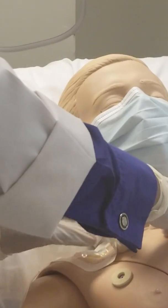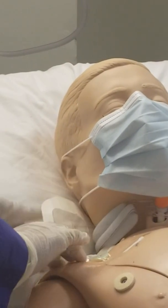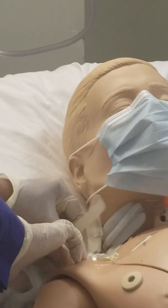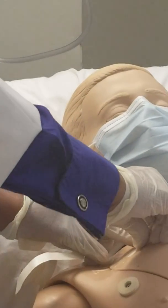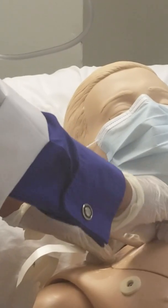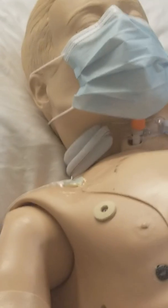Remember, she had an anchoring device and all that stuff. We don't have that here. If you have that, then go ahead and change that anchoring device. But a lot of times, if it's sutured in, they won't use an anchoring device. They'll use that on a PICC line. Okay? They'll definitely use the anchoring device on a PICC line.